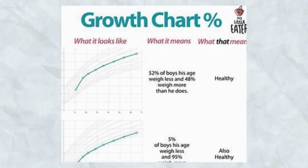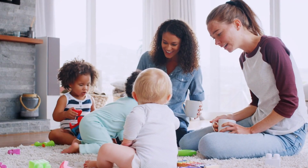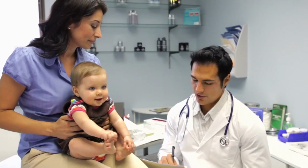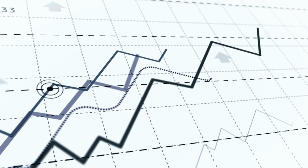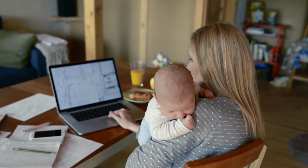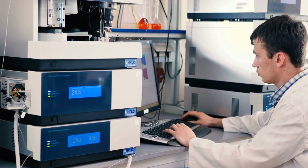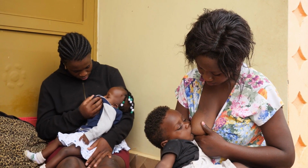Growth charts are made by collecting and analyzing data from large samples of healthy babies from different regions and backgrounds. The data are then smoothed and adjusted to create the percentile curves that best fit the data. There are different types of growth charts, depending on the source and the purpose of the data. For example, the World Health Organization, WHO, growth charts are based on data from 6 countries, and they reflect the optimal growth of breastfed babies in ideal conditions.